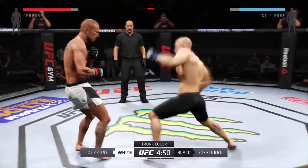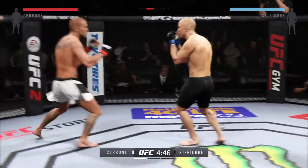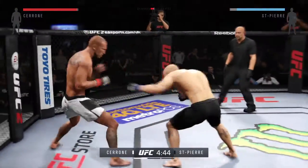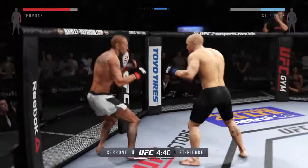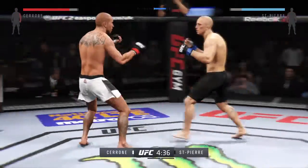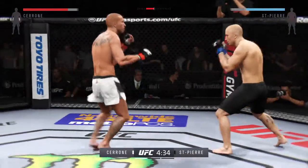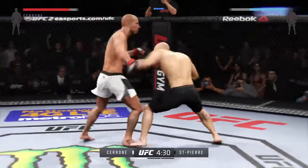One thing that could play a big factor for George St. Pierre in this fight is his utilization of elbow techniques. Outstanding elbow strikes from George St. Pierre. Very strong with them, very good timing, and excellent precision. Vicious body kick by Cowboy. Joe, I like how he used that switch kick.